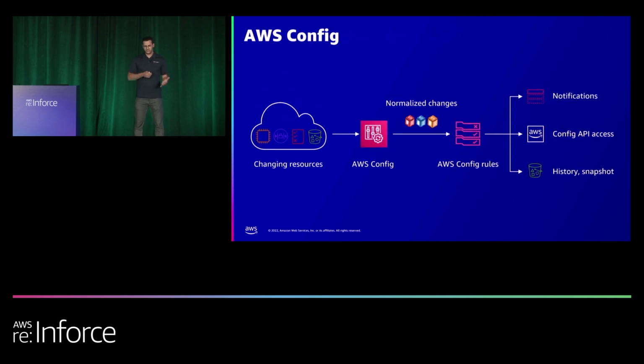I will start with AWS Config, which gives you a detailed view of all the resources that are associated with your account, and it will record and normalize the changes in configurations or relationships between these resources. And we'll see it later on. You can check those changes against a desired state, right? And you can also send notifications on configuration changes, for example.